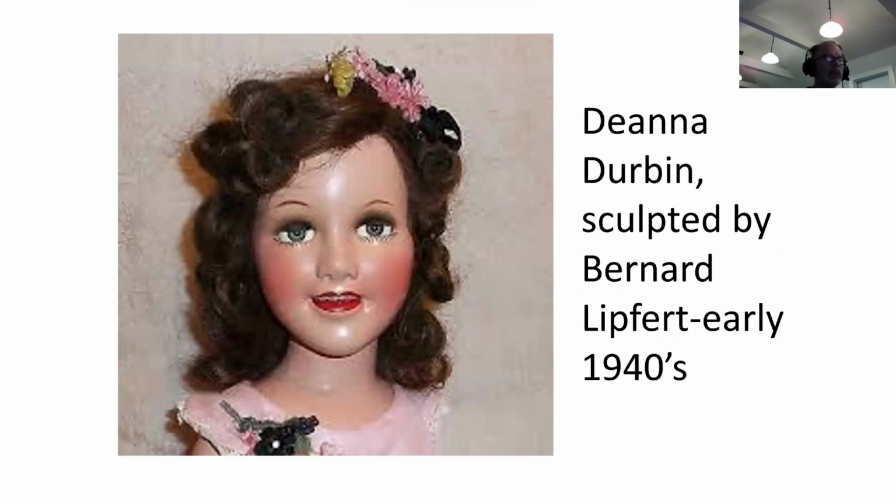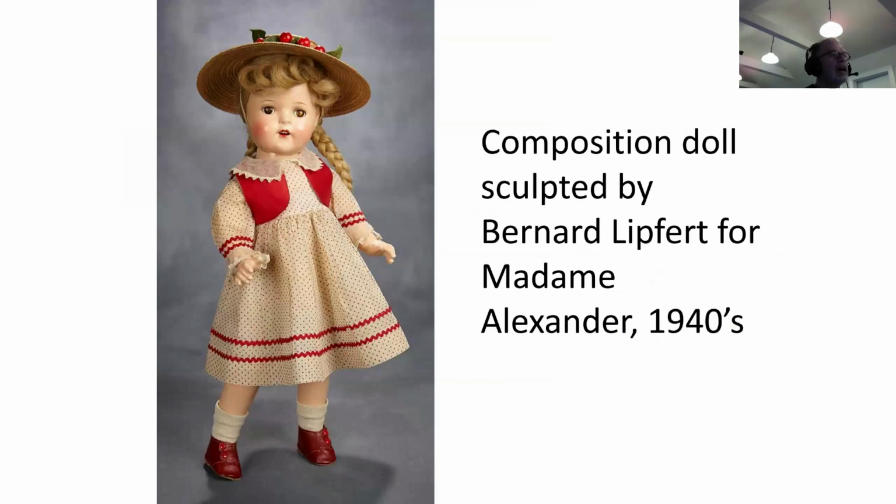And then as we get into the later 30s and whatever, he's still sculpting, and he was asked by Ideal to do, I mean, Shirley Temple did so well, they started doing more celebrity portraits. This is Deanna Durbin. He also did Judy Garland as Dorothy, and Judy Garland as a teen doll. He did many generic sort of faces, like this sweet little face. This was a McGuffey Ana or whatever doll for Madame Alexander, late 40s.